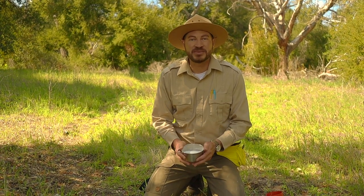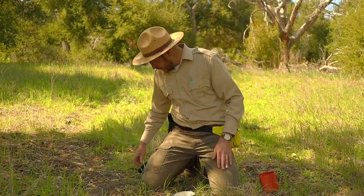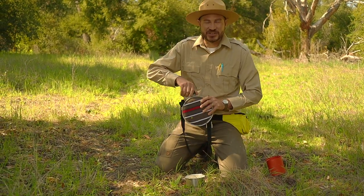Are you ready to prove to all your friends that you're becoming an expert tracker? I'm gonna show you a really cool way to preserve the tracks that you find. This is called casting material, and you can buy it in most hobby stores. Mix it with some water until you get a good paste.